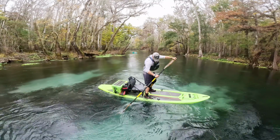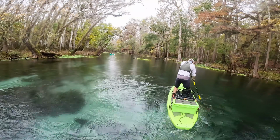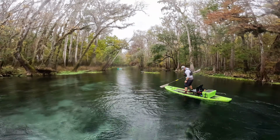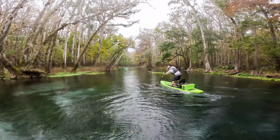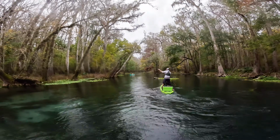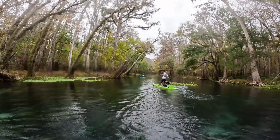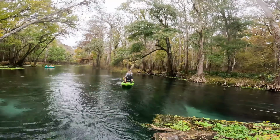Using it as a paddleboard, man, I've been able to turn it pretty easy dropping that edge down, but it stays kind of stable. To me, that still feels stable, and I'm all the way on edge right there. Gotta hit this eddy. Now go back to kayak mode.